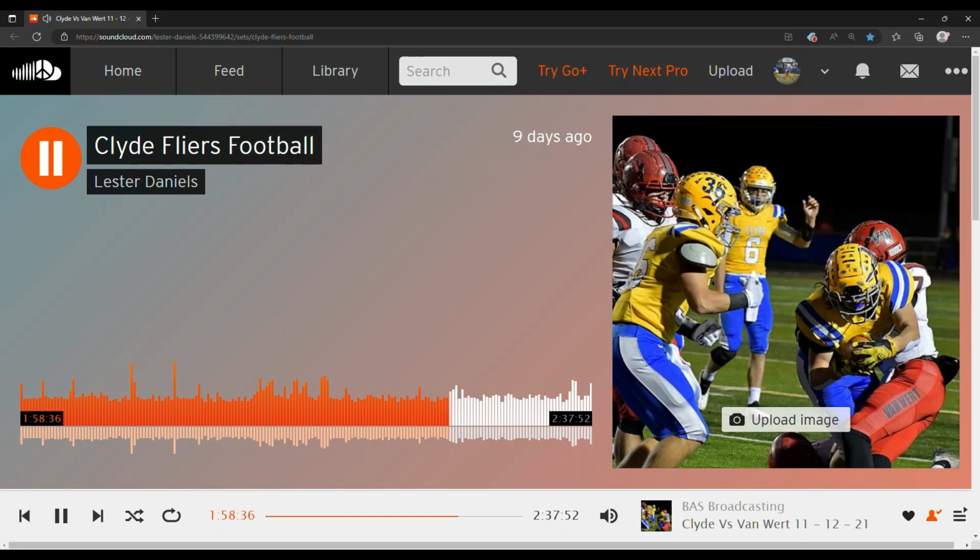There's a snap. Quarterback keep again. This time he gets hit at the line of scrimmage and he goes nowhere. So that time the Clyde defense was able to seal that seam a little bit. And that should be the last play of the third quarter. So we've got one more quarter in the books. It's 28-7, Van Wert in control here tonight in Napoleon. Stay tuned for the fourth quarter of action.